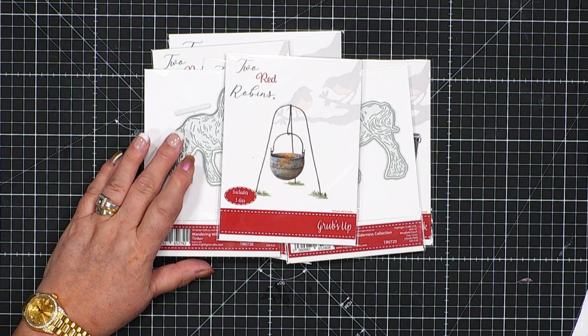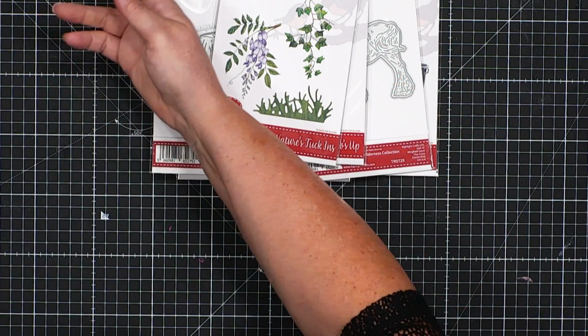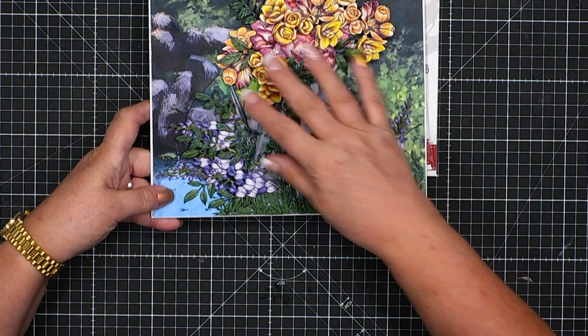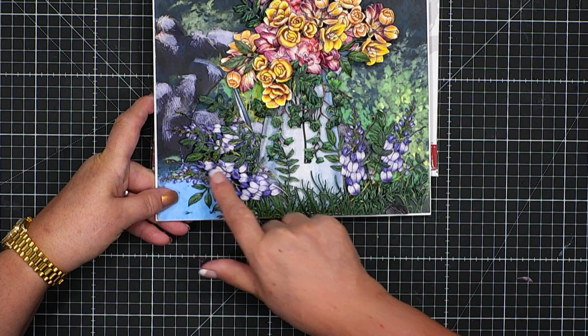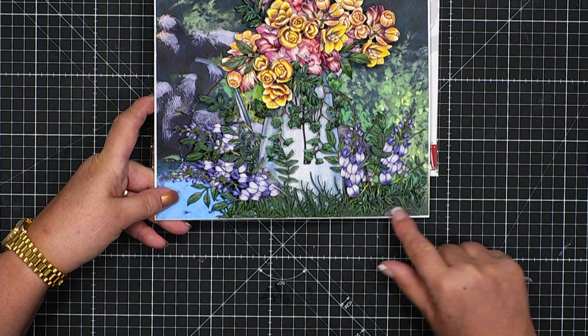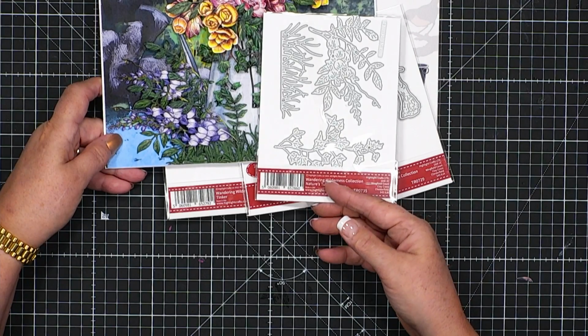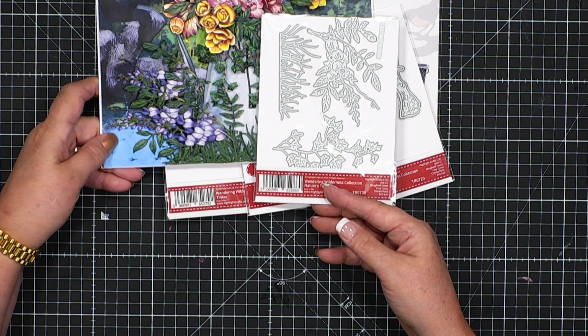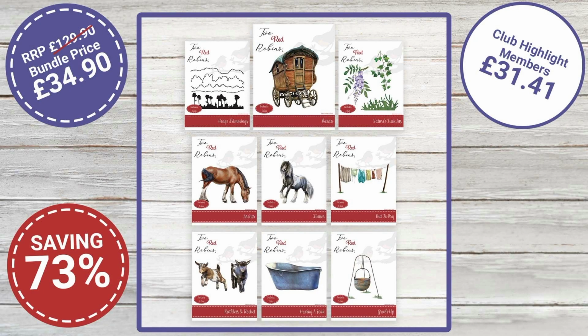And then finally, you've got Nature's Tuck-ins. And these are just clever because if I take you back to this one, any flowers you could use, but that ivy, those leaves, the lupins, the grass, all of it, absolutely exquisite. And you can see now why that dye is so useful. So all of this, there are 31 dyes in total. And for club members, it's £31.41.